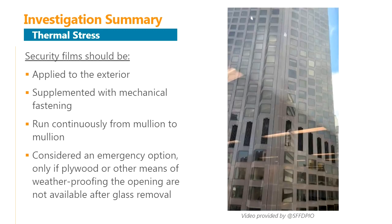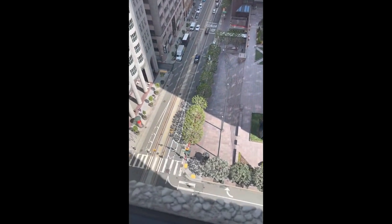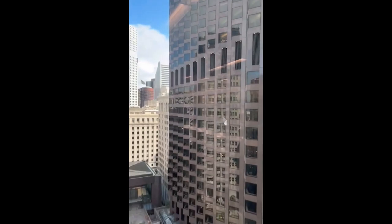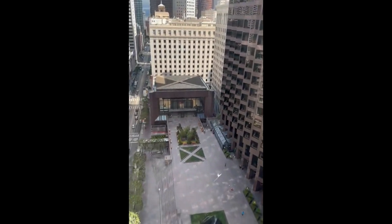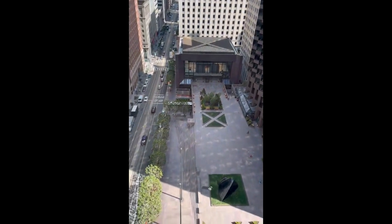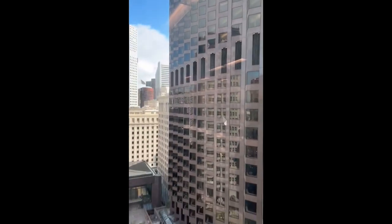And the video player should start here any moment to show what happened to one of the panes of glass that was secured with the security film. You can actually see a bit of the film still adhered onto a piece of the broken glass that was blown out of the opening by the storm.